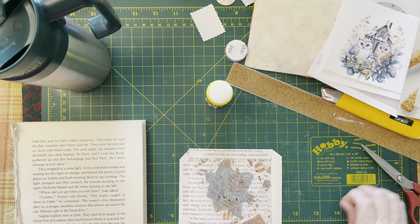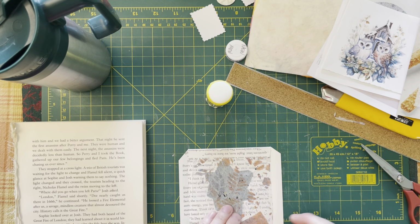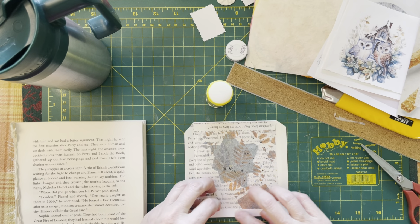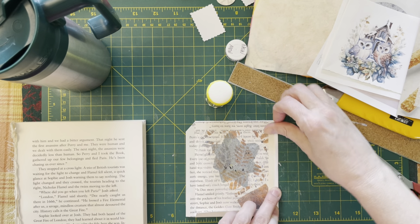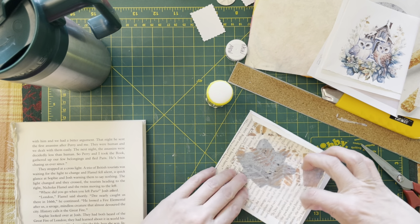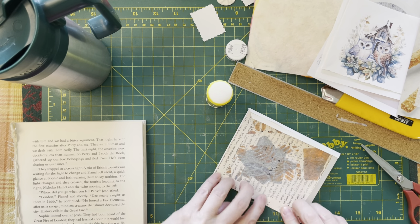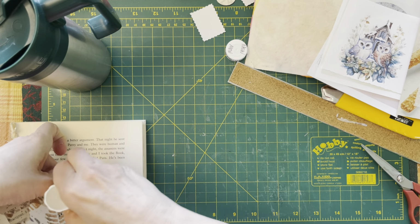I feel like a piece of washi tape should be useful to go down there, but I'm not gonna. There. That's gonna flip over like that. This needs a little bit of glue.